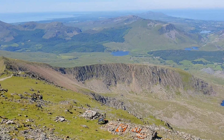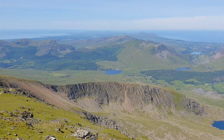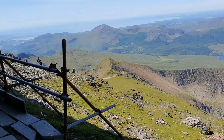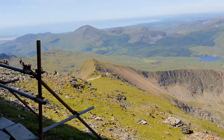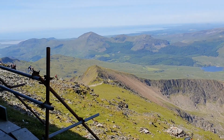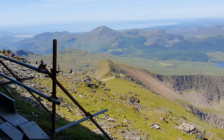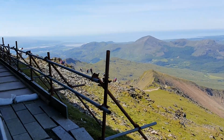Because there's no mains water up here and they have to freight it up by train, apparently there's a big sign saying they can't fill water bottles. So that's a bit of a blow. Top tip there, bring enough for the ascent and descent. I fortunately have, so I'm alright. There's lots of bottled drinks and things, so if you're desperate, you can always refresh yourself that way.